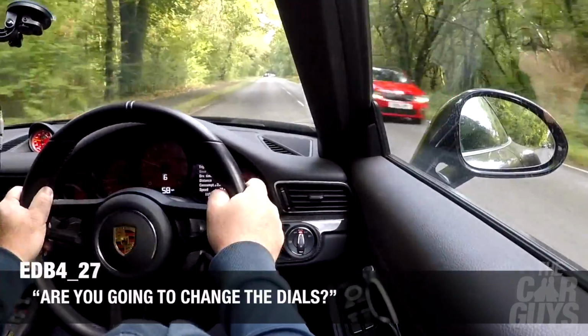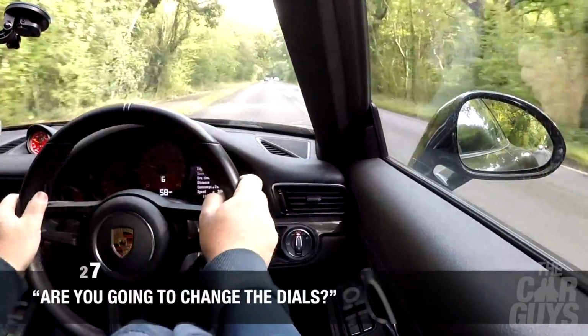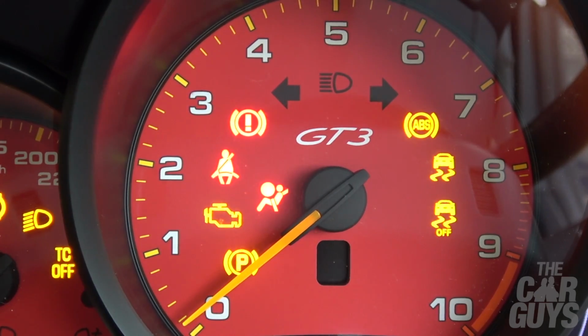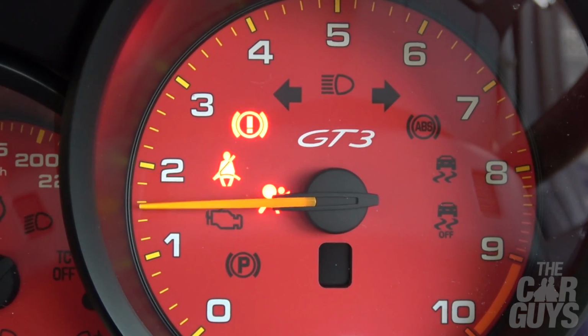Are you going to change the dials? Well, I mentioned this in my 15 hours in a GT3 video. I actually don't think I am now. They really annoyed me when I first picked it up, but now I've got used to them, and actually, since the entire car is black, and I admit that is quite gothic and quite foreboding, I quite like that stealthiness about it, and the red dials is the only real splash of colour on it apart from the brake calipers.